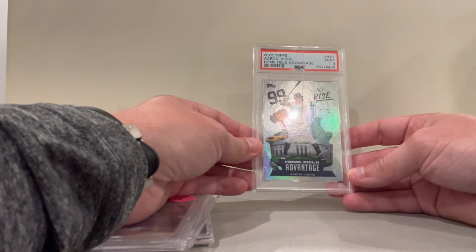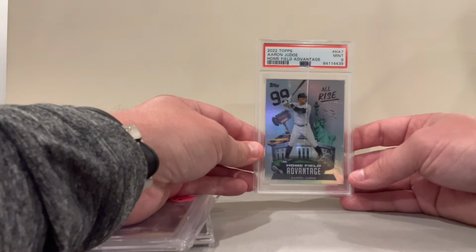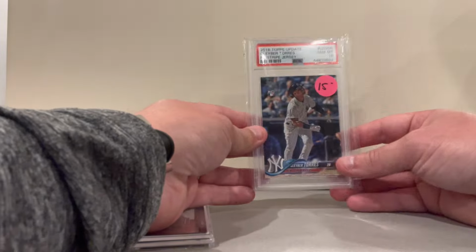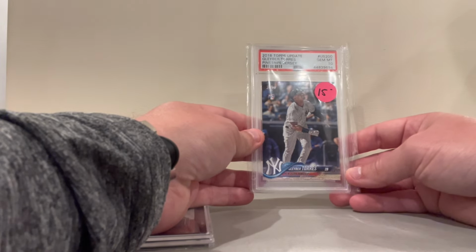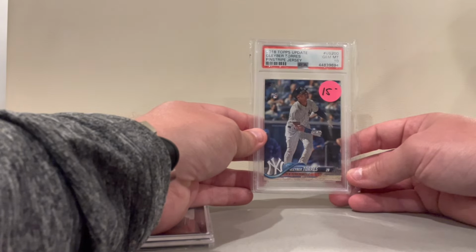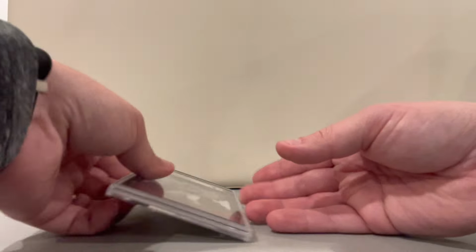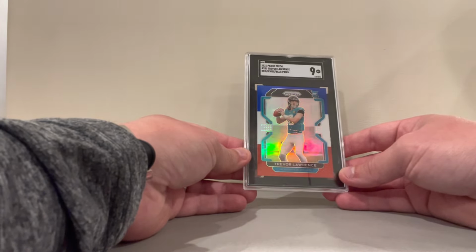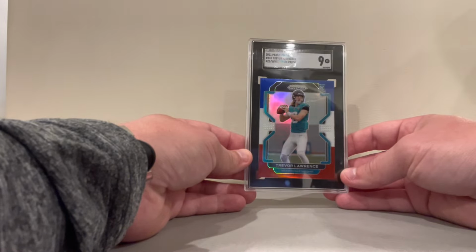Oh, got a cracked slab here, unfortunately. This was a 2022 Aaron Judge Home Field Advantage, PSA 9. Another Gleyber Torres rookie, 2018 Topps, PSA 10. Got a 2020 Prism red, white, and blue Trevor Lawrence, SGC 9. Looks like this is going to be it for the slabs. Got tons of singles in here. We'll burn through them, and I'll hit the highlights as I'm opening them.